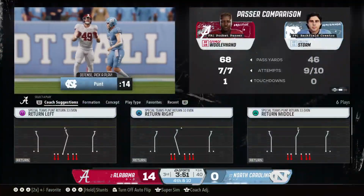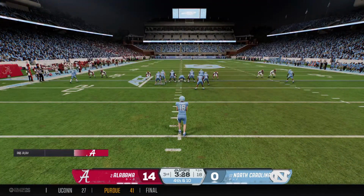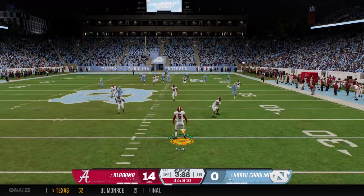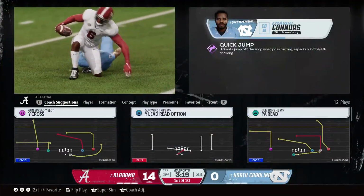Sometimes you find that open receiver who's short of the sticks, and you hope the run after the catch will be able to give you the first down. The defense does a good job of keeping him short of the sticks. Let's see what they do here. And on fourth down, the punter sends it away. He'll field the punt. And the returner is brought down by the coverage team.